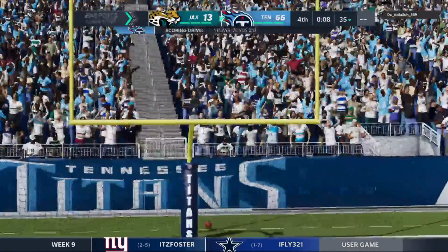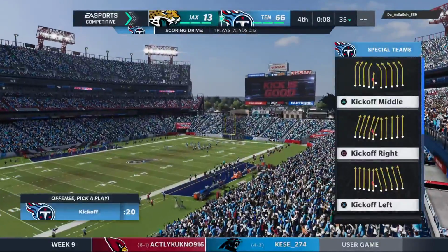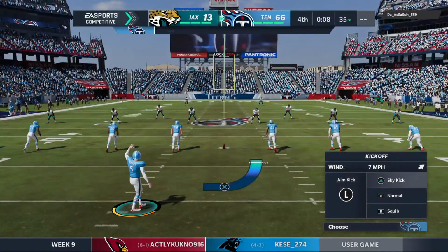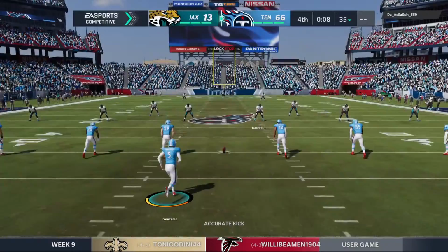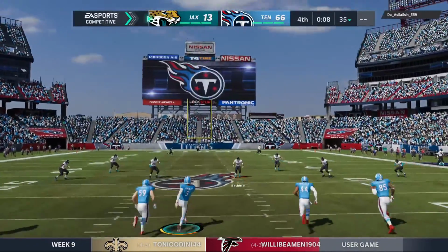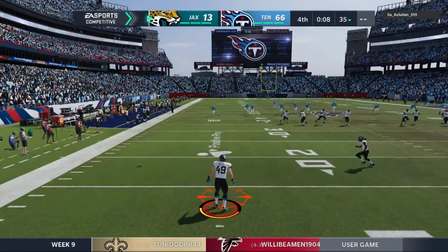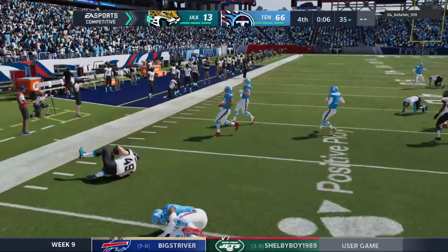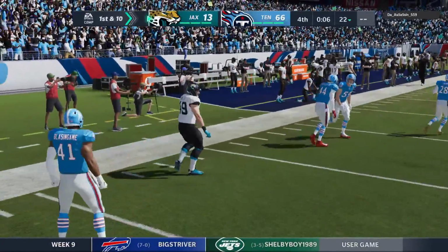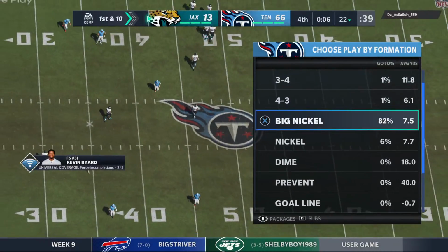So if you're going to play this team in the future, your mission is clear. You better be ready to play and match their firepower. Extra point is up and good, and that will extend this big lead. It's definitely Michael Thomas's best game as a Titan. But having AJ be an X factor now, it's like, who do you game plan to stop? You know.